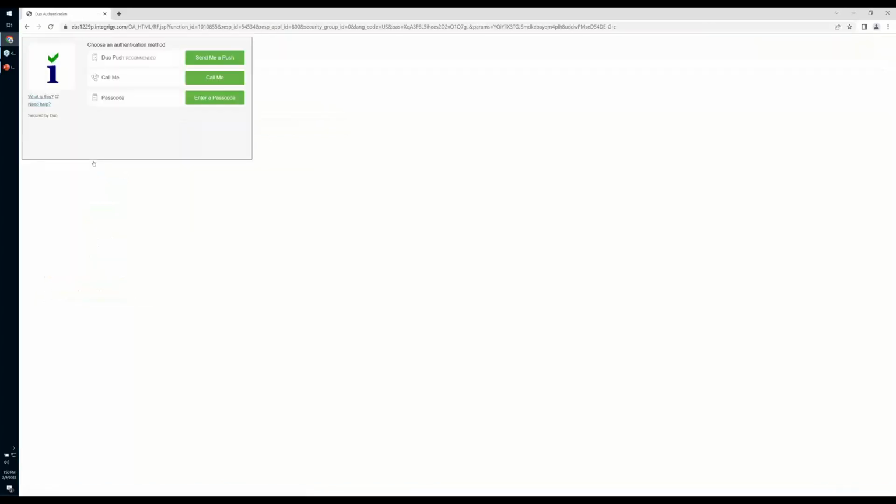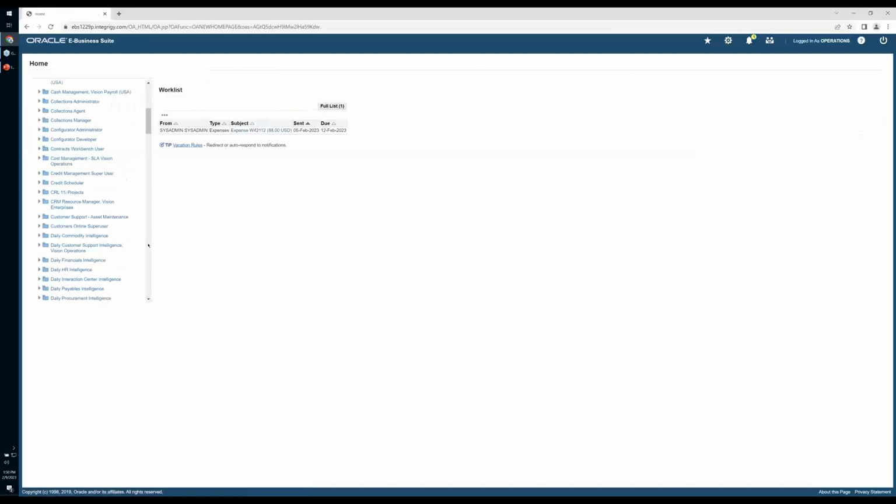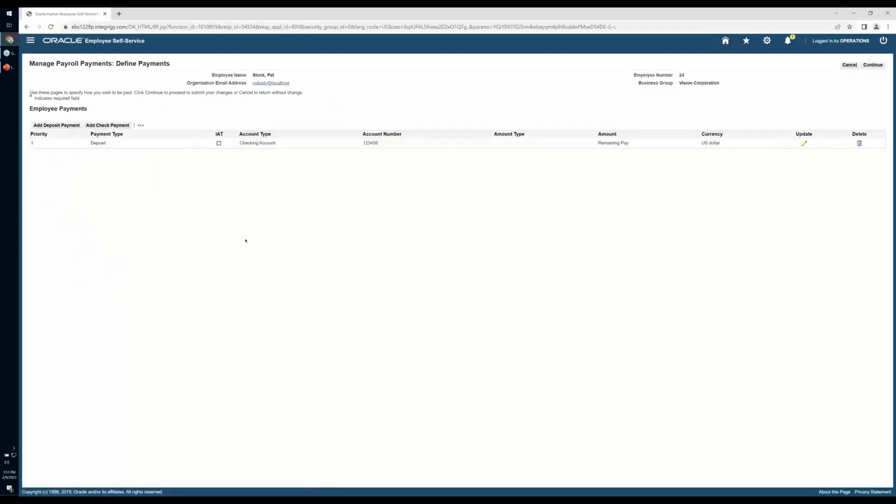Whenever I try to access any of the functions under that menu item to change my direct deposit bank account, it's now requiring me to do a two-factor authentication. Again, I'm going on my phone and I'm approving it. The user doesn't have to do anything at that point, and then I'm in. The nice thing here is, once they've done it one time, we don't require them again, though we can if you want. The next time they go in with the same login, they don't get it again. If I log out and try to go back in, I would get it.